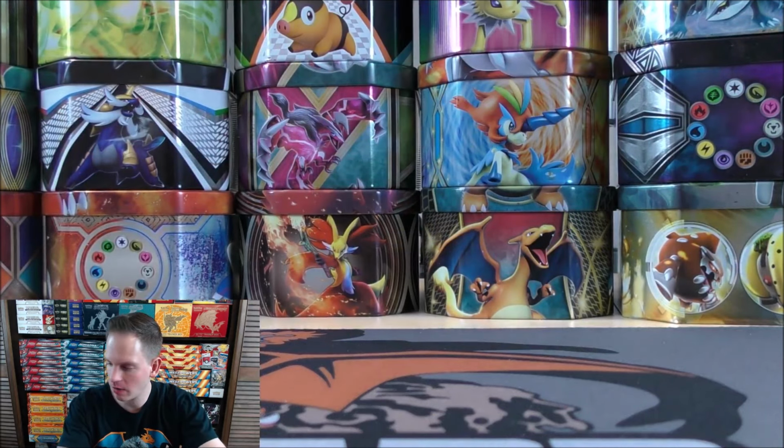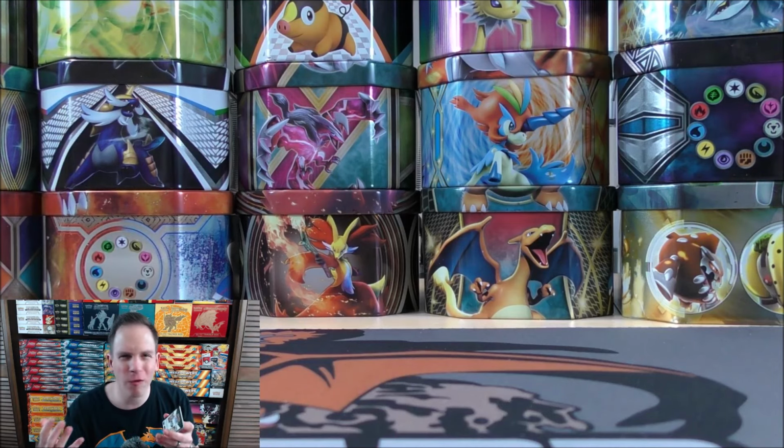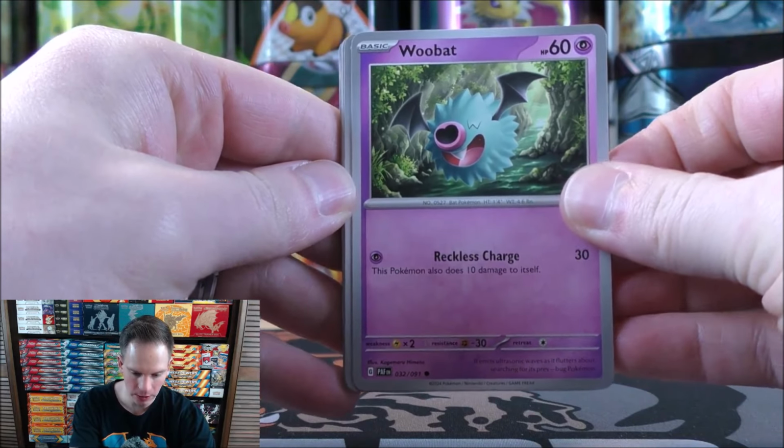First pack here of five, and I've looked at numbers for pull rates for this set. About 43% of the time you get something good in the booster pack. Three spots to get something good. Woobat starts this one.